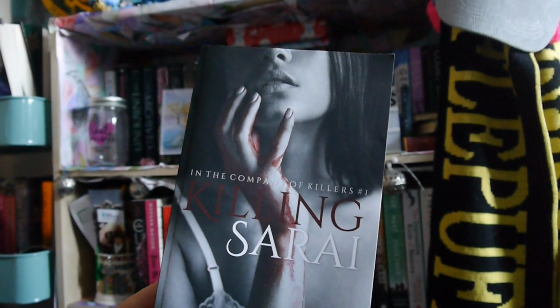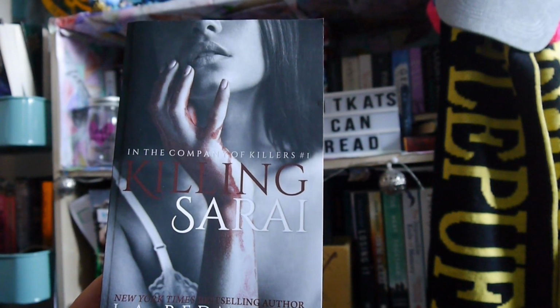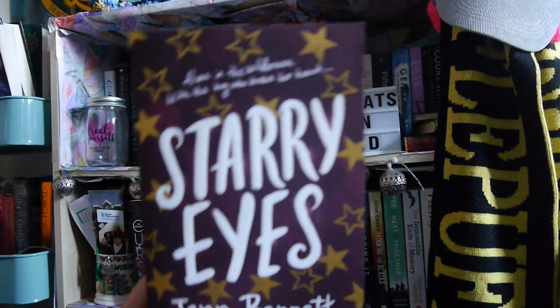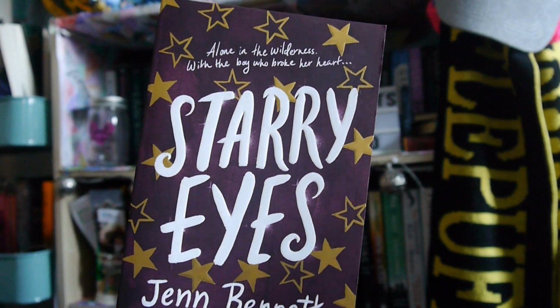This is a different sort of story. It's the first book in the Killer series. I am so intrigued to read this. The cover is just bringing me in, so I'm looking forward to giving this one a read. I then got Starry Eyes by Jenn Bennett. I've got a massive urge to read this book. This contemporary, I've heard really good things about it.